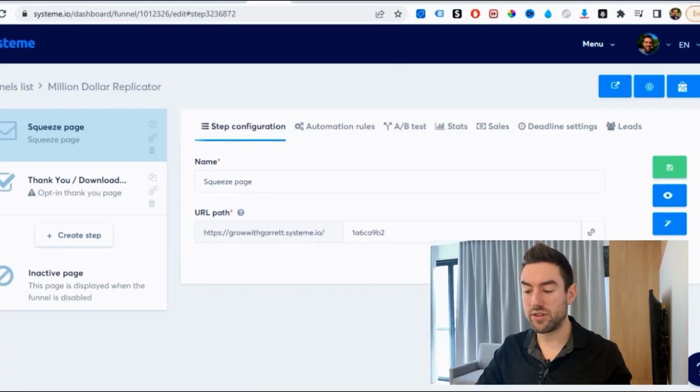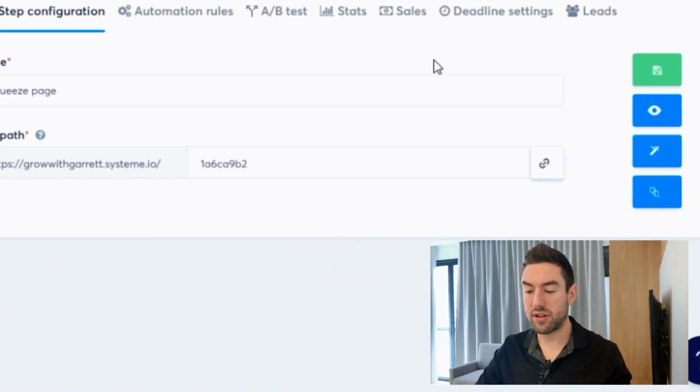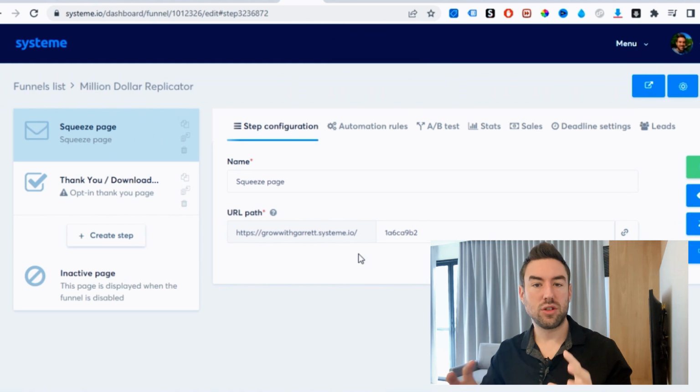Okay, then we just want to go back to this page right here, and we actually want to click on this paperclip here. That will copy the link to our squeeze page, to our capture page. Now, the next step is we're going to use this powerful, little known free traffic source to get thousands of leads rushing to our capture page so we can start to make these commissions.